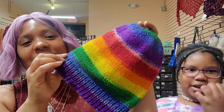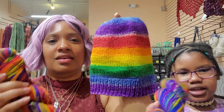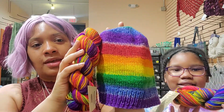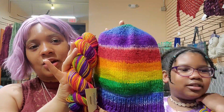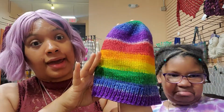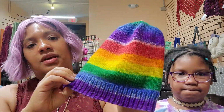So this is what Harmony works up as. It goes from this tangled mess to this beautiful thing. It's not tangled, it looks striping. Yeah, same thing. So this is Harmony. This is how it works up. And this is Queer Joe's Simple Hat. If you come in store, we also have a little shawlette. That's the Annika shawl that is done in Harmony too.